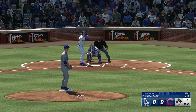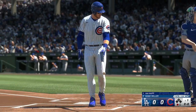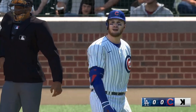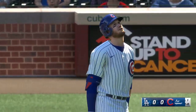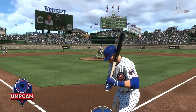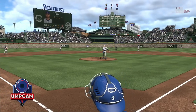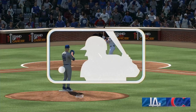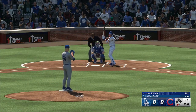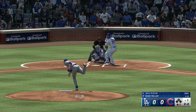Righty delivers. Sets him down looking. Fastball at the letters, frozen for strike three. Oh, just a beautiful fastball on the inside corner for that backwards K right there. I think the hitter saw it all the way coming from that opposite arm angle. So I've got to think he was looking away and just got locked up by the hard stuff boring in on his hands. And now it's going to be Seiya Suzuki.